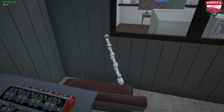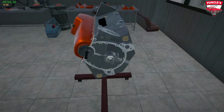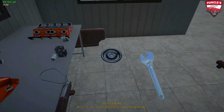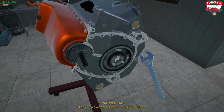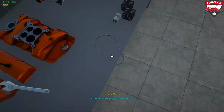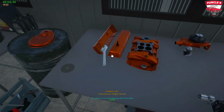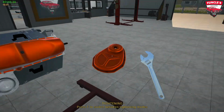And next we're going to pop in the camshaft. That goes in over there. I don't think there's any bolts on that. No, it looks like it just slides in. Alright, let's get our camshaft sprocket installed as well. So this has got 3 bolts. There we go. Alright, and let's grab the timing chain. Just like that. Now we can grab the timing chain cover, which is over on the barrel over there.